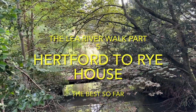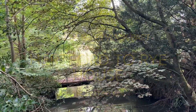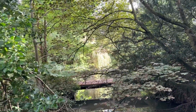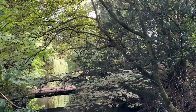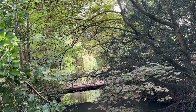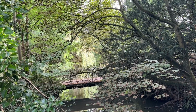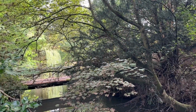A jolly good, sunny but rather cool September morning here in Hertford, Hertfordshire, and welcome to part 5 of my walk of the full length of the River Lee. This is somewhere around about the halfway point, I think, looking on the map.